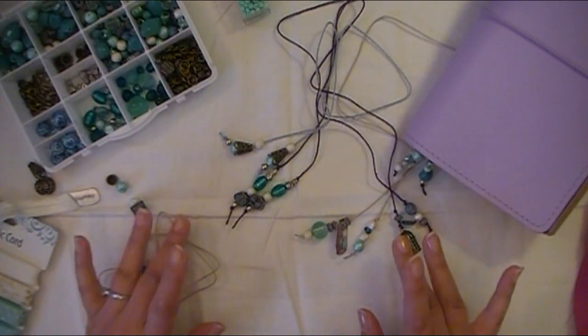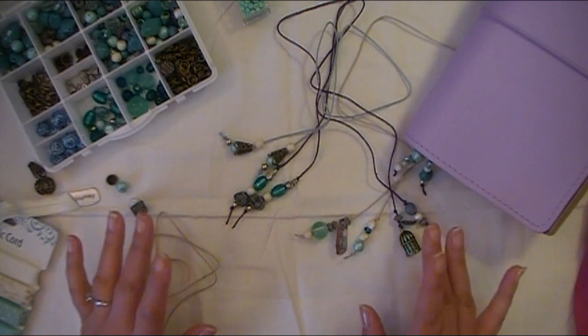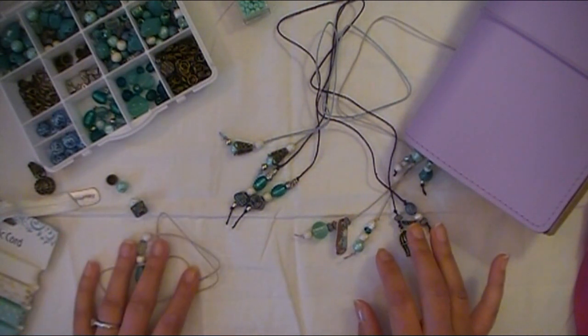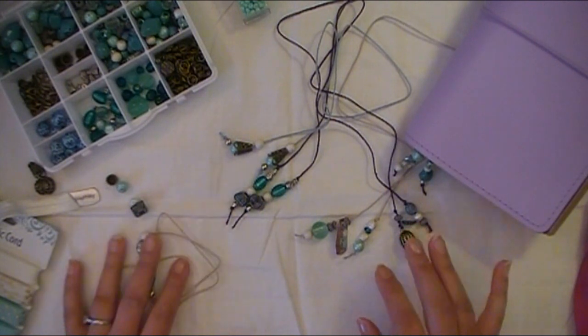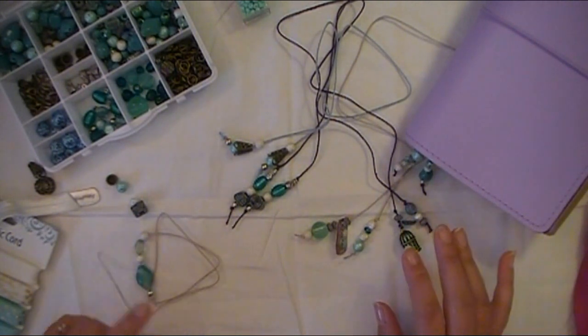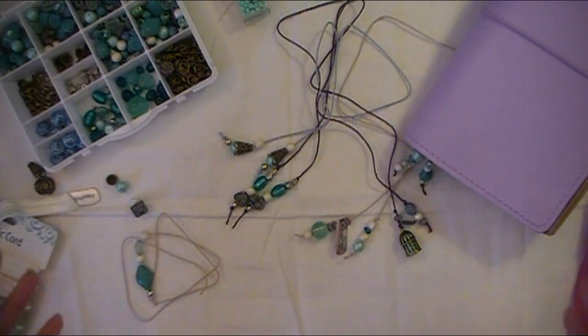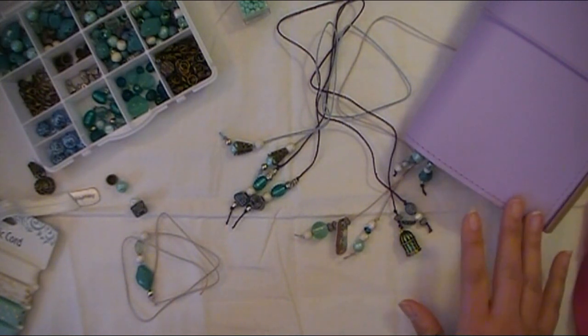Okay, ladies, I have everything set up, and I'm ready to share with you the bookmark charms that I've already made, and then I'm going to make one on camera with all of you, just in case you are wondering how I do it. I don't know if I mentioned this in the first part of the video, but this is not an original idea. This is something that's been out there for years and years. I'm just showing you how I'm going to make mine.